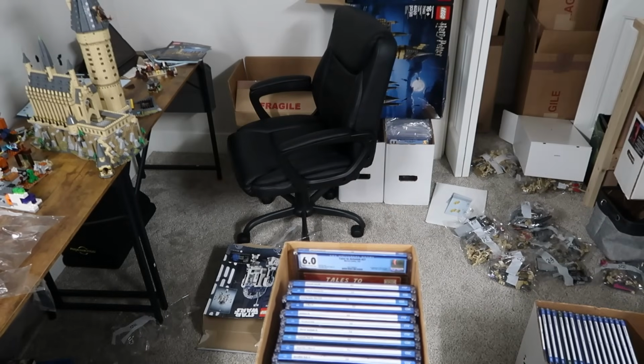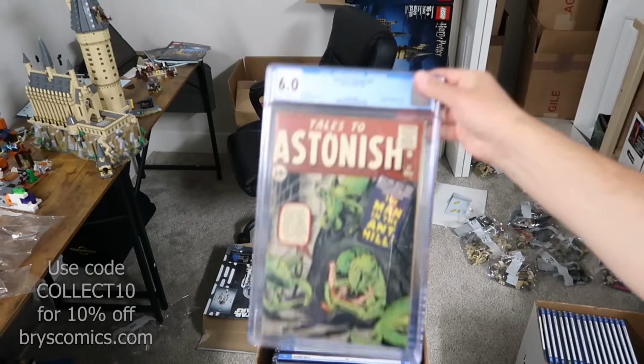Let's take a look at these awesome comics. This room doubles as my son's Lego building station. We're gonna do it like this because I don't want to mess up my photo taking station. Let's start off with a grail.